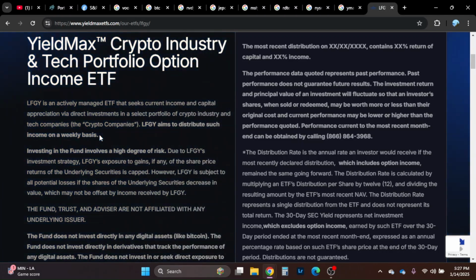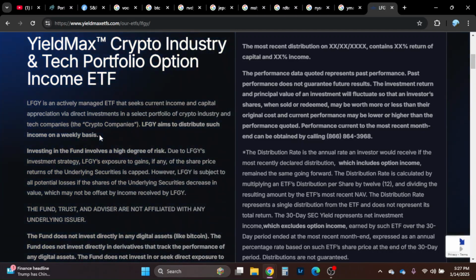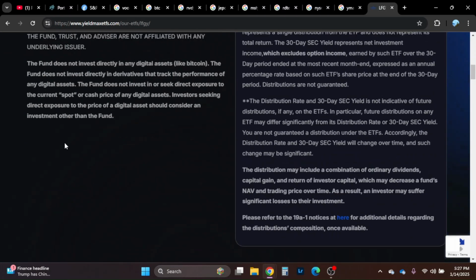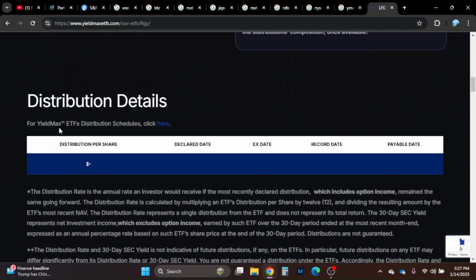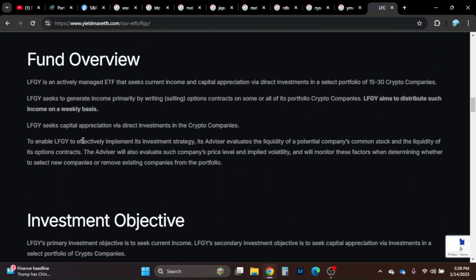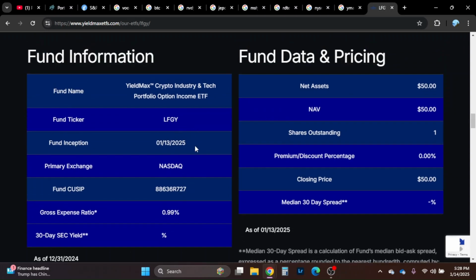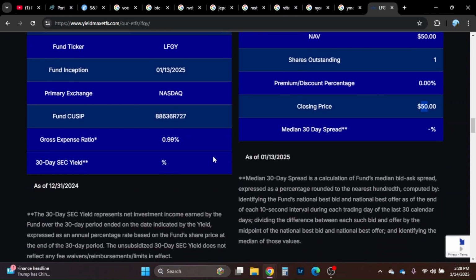So this is going to be another weekly payer, right? Along with YMAX, YMAG, and also the Roundhill ETFs like QDTE, XDTE, and RDTE. So this one might be interesting. I'm really curious to see what the share price is going to be and what the payout is going to be. I assume that the payout is going to fluctuate, being that it's a crypto related ETF, and as we know, anything crypto related is always very volatile. So we'll see. The inception date, according to their website, is January 13th, 2025, and it looks like the share price is going to be about $50. I'm not sure if it's trading on brokerages as of yet, but it is on the YieldMax website.